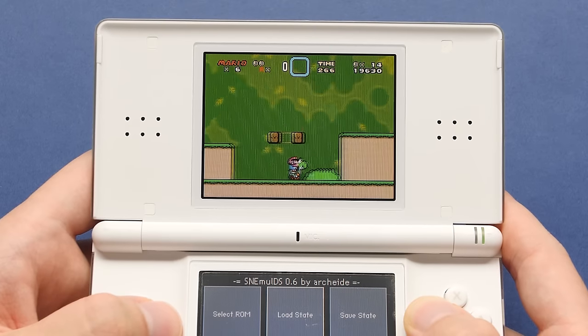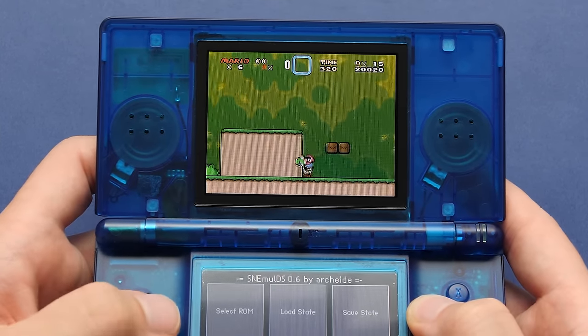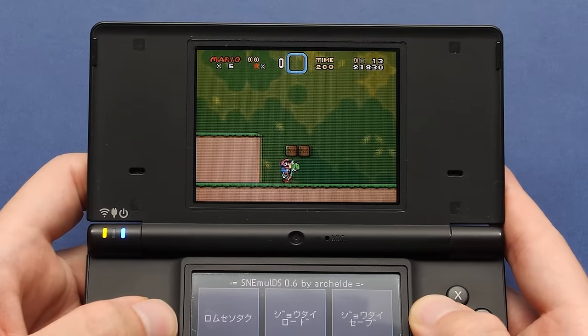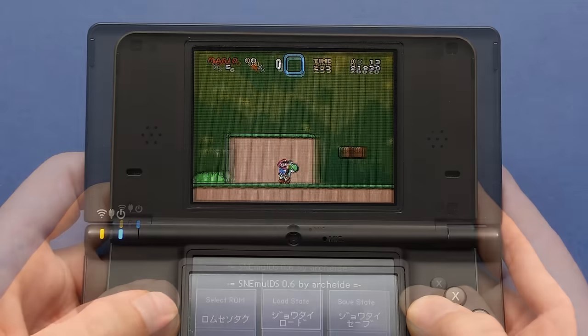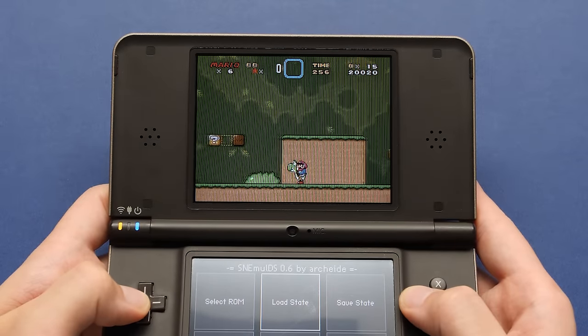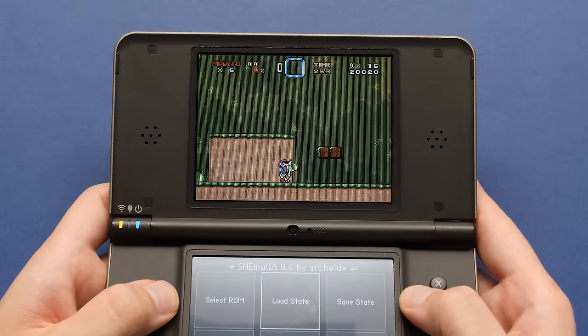Okay, let's check my other DS Lite. This is the blue DS Lite, and it's pretty much in line with the white one. Now let's bump up to the DSi. Here's the DSi, and the situation is pretty similar to what it was on the DS Lites. Finally, we have the DSi XL, and this is the only one that seems to be similar to the original DS in the test that I did.